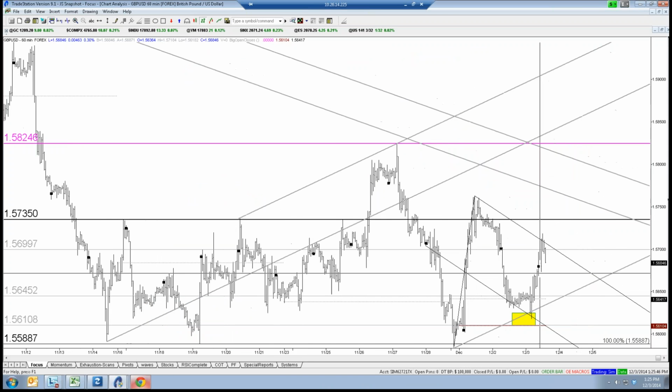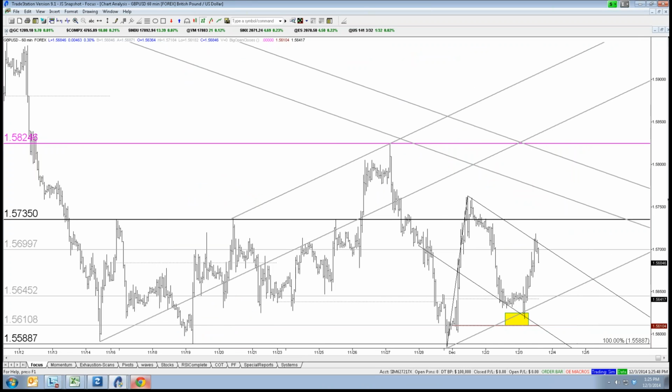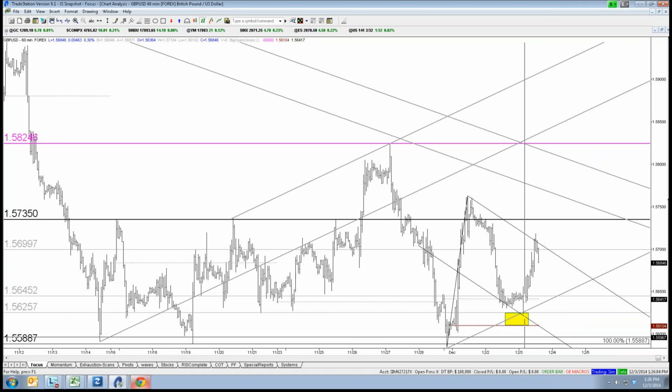So 156.10 was the month open price. Okay. 156.25 was just these levels over here, former lows here. You can see these lows. And the idea was to buy into 156.10, 156.25.